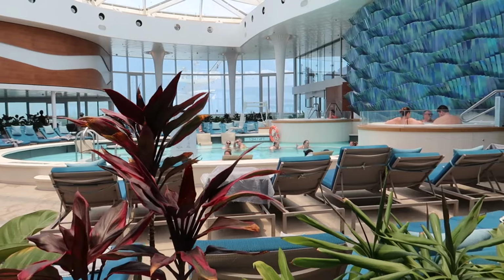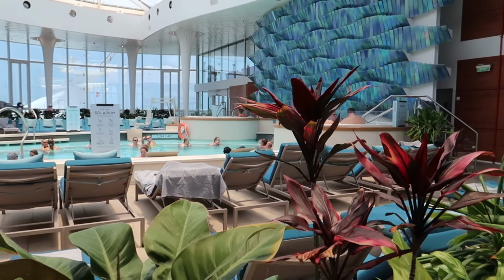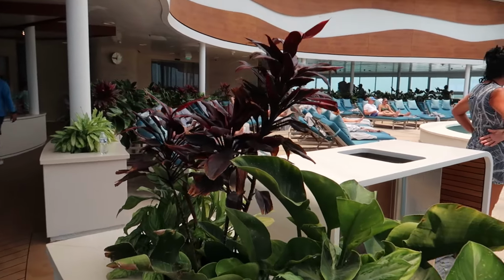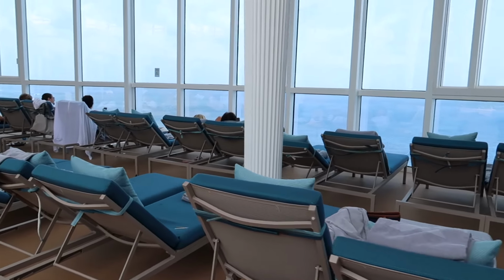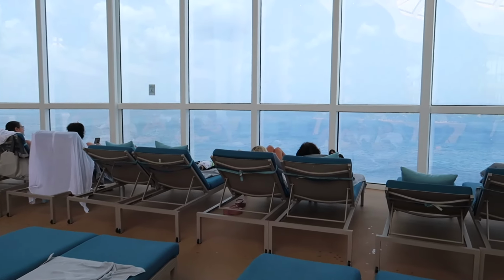So there's the pool there, as you can see. I don't want to point it out too closely because there's some people swimming. And then there's some whirlpools just right and left flanking the pool. So lots of loungers scattered around the pool. Again, these can go pretty quickly on a sea day. There are loungers over to the left and right of the pool too, which have great views overlooking the sea, as you can see here.